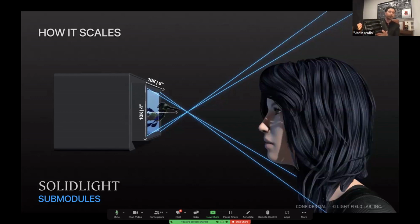Going into this is a very high density of bandwidth. We'll talk about all the components and pieces that go into this technology. But this is a submodule. That's what we term these, just like you would have a tile that goes into a traditional 2D video wall. But that's not the display. This is a modular, seamless surface.